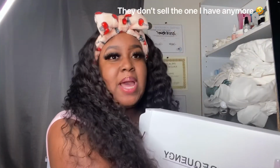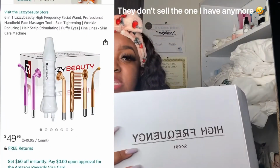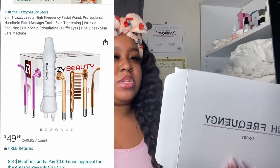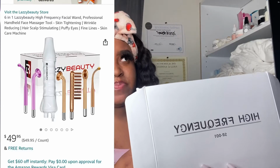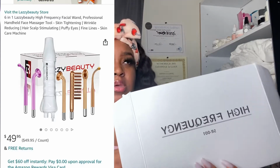So another thing that I bought was my high frequency one. I forgot how much this was, but it wasn't that expensive. Not even $100. It was probably 50, maybe 40, I don't know. So this is what it looked like, and if you turn it on, oh, I can't even turn it on. But yeah, I got this from Amazon. You could pick which color you want. I think it was the red one. They also have a purple one, and they also have a blue one. I bought the red one because I already had the purple one.